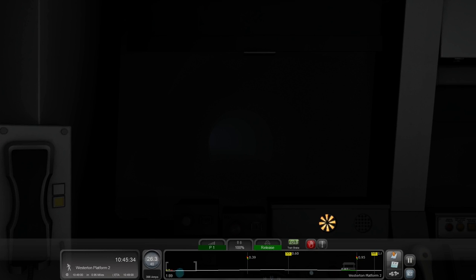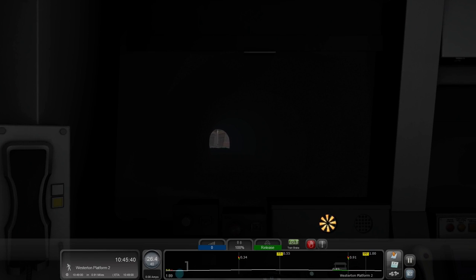I'm trying to maintain around a 25 speed. I want to make sure I know the signal ahead is clear. But I have to maintain some speed getting up to it. I should be able to stop before the signal. We have enough space to stop before the signal.